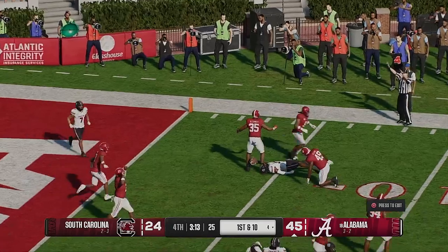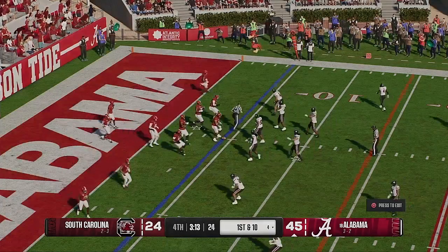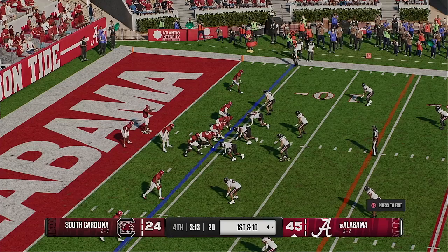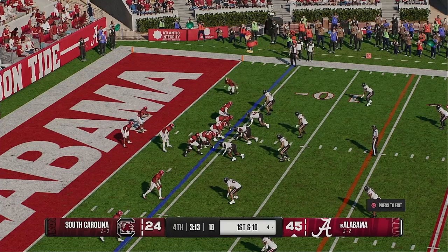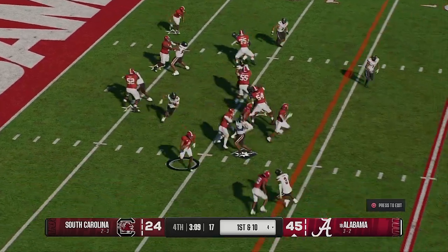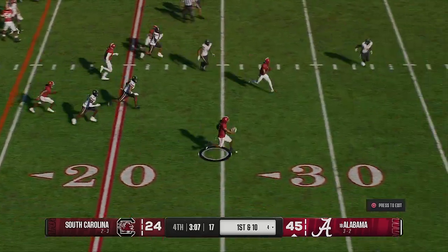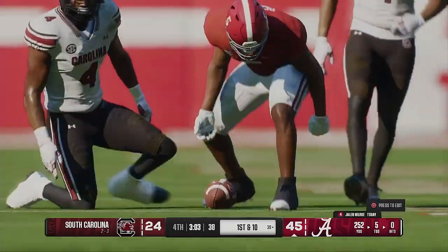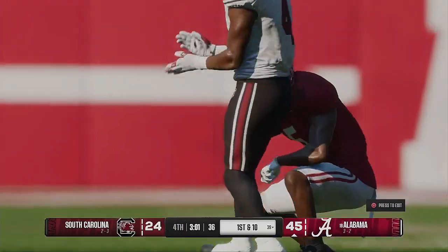Complete out of the backfield. And the defense makes the stand. Never got close to the goal line, and they'll turn it over on downs. Touch pass on the jet sweep. Afterburners coming. And they'll get it to the 39-yard line, and they'll move the chains.